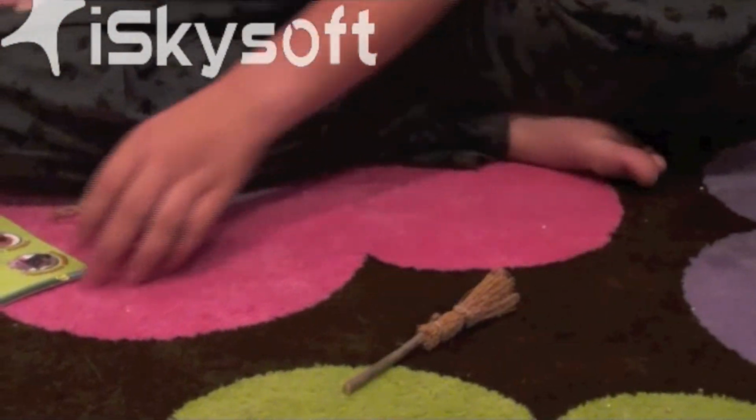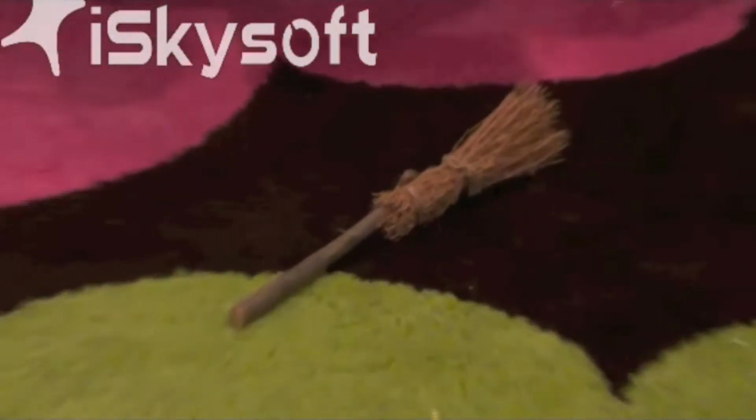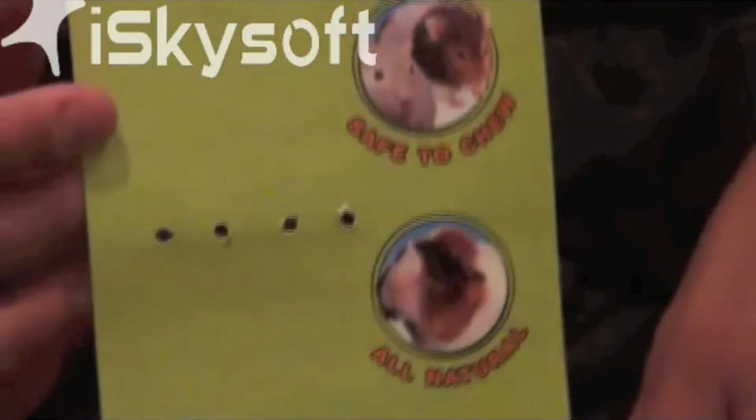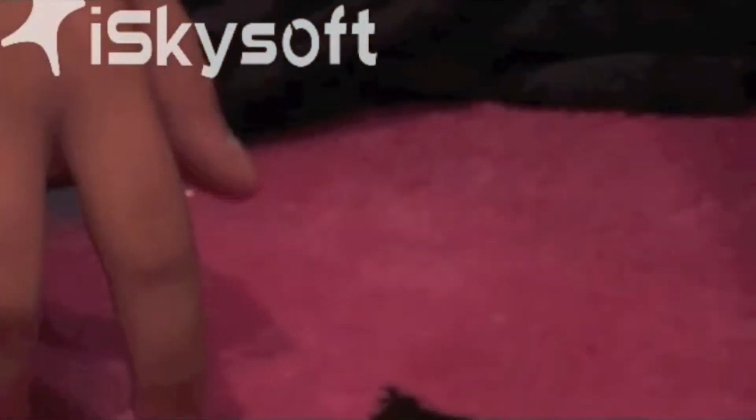He likes it, I guess. It's safe to chew, all natural, and prevents boredom. It's clean, sweet, and chewy. And yeah, I'd recommend it if your hamster's a chewer.